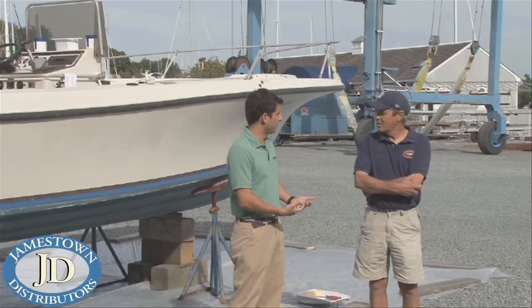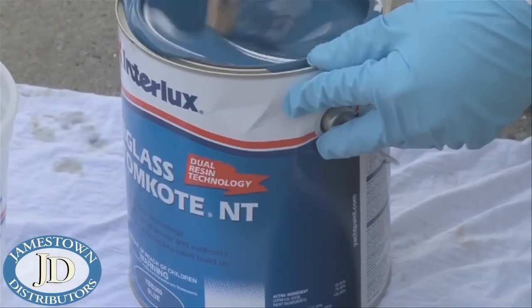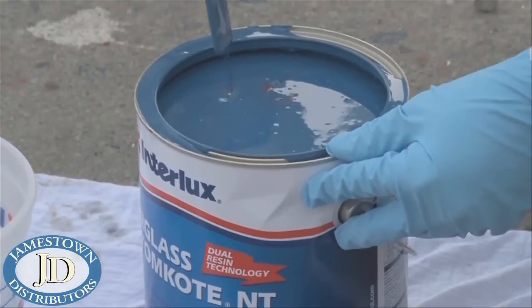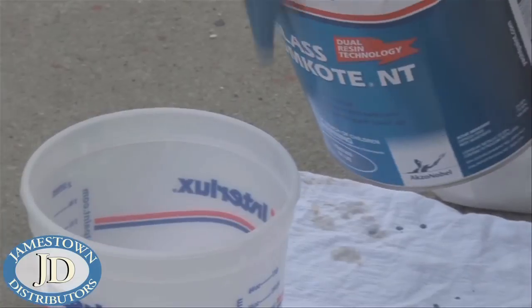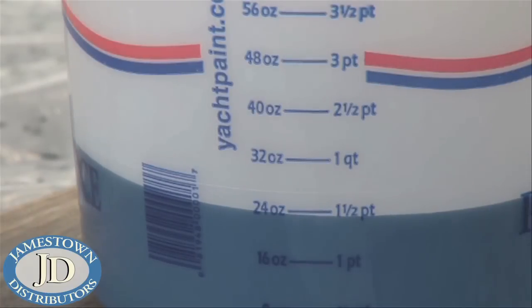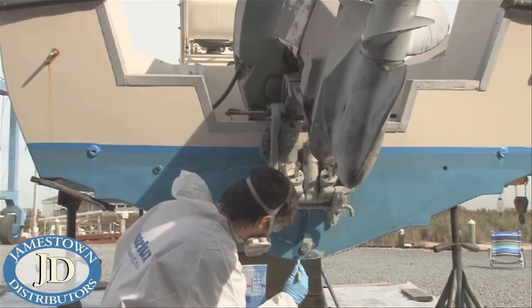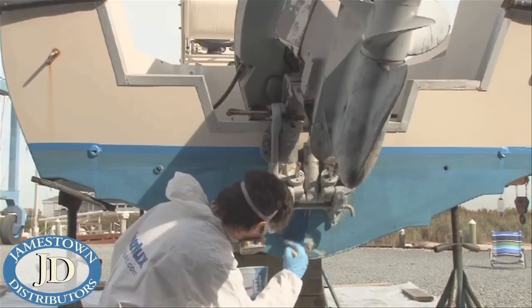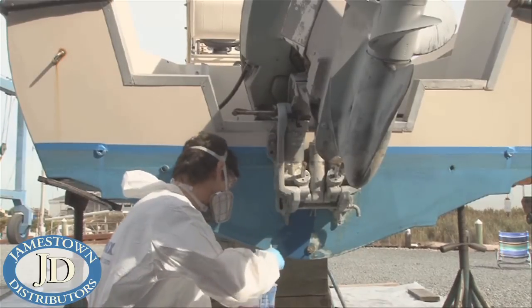Dave, can you tell us a little bit about the boat? So what we have is a Wellcraft V20 step lift. It's 20 feet long. Typically should use probably two or three quarts of paint, but we'll see what happens. Okay. So what we're doing with the NT Challenge is we're going to split the boat down the center line, and on the port side we're going to be painting the Fiberglass Bottom Coat NT, and on the starboard side we're going to be painting with the Product X. See which one goes further.